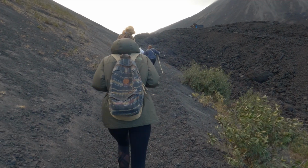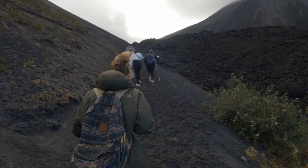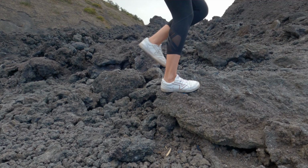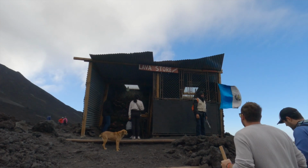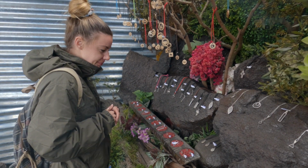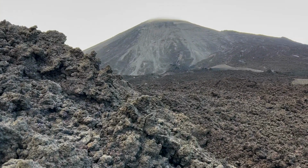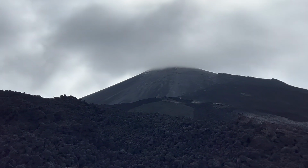The last hour of incline must be taken by foot as the igneous rock is unsuitable for horses. And as I soon realised, slippery. So make sure to wear proper hiking boots. Surprisingly, near the top of the volcano is a gift shop where you can buy local crafted jewellery made from lava rocks. And there it is, the peak of Pacaya Volcano. Formidable is an understatement.